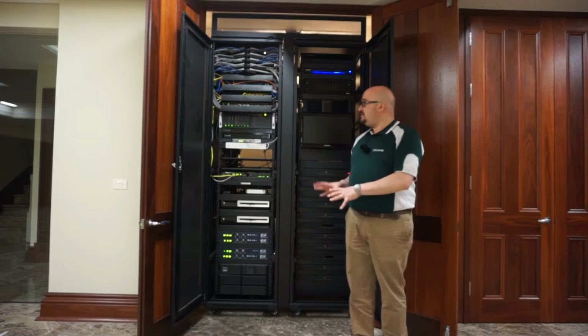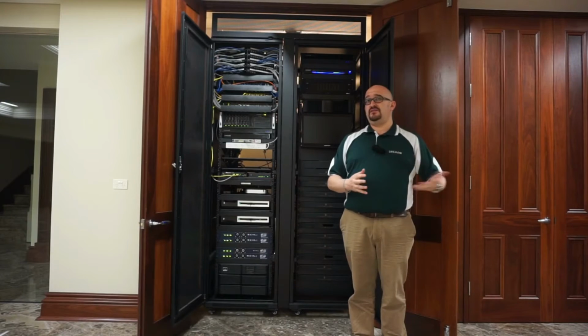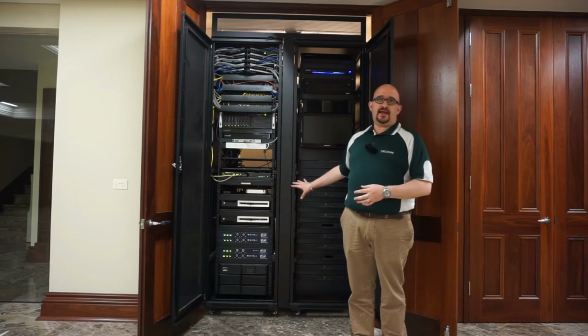So the backbone system is really from here, and from here all the cables structure through the house. You don't see the cables, but they all come back to this one location. It's the perfect design system.